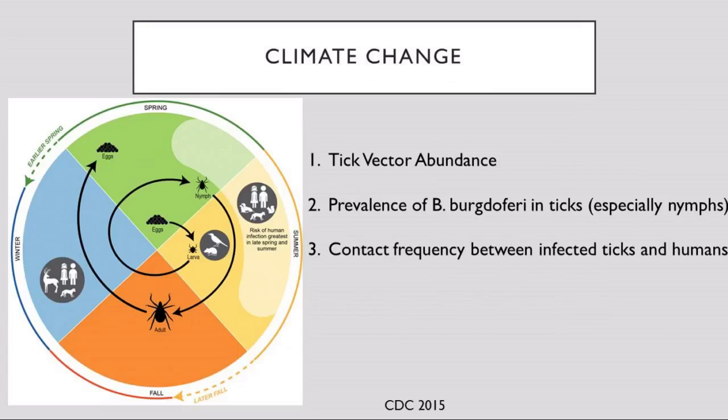So the last segment I wanted to discuss was future trends and the impact of climate change on tick-borne diseases. When we look at the risk for human infection, there are three main factors that play a role. You have tick vector abundance, so how abundant the vector is, the prevalence of Borrelia in the ticks, and then the contact frequency between ticks and humans. Climate change, in some way or another, impacts every single one of these factors.